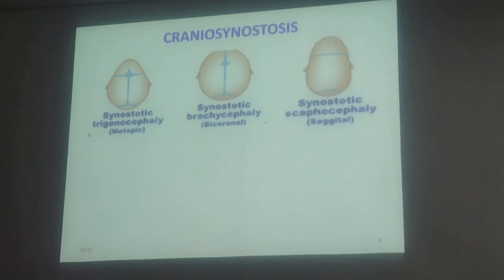In contrast, if the sagittal suture has disappeared earlier, the coronal and lambdoid sutures will continue to let the head grow forward to backward. So it will be elongated from front to back. And it's called scaphocephaly. It's also called dolichocephaly. So in dolichocephaly, the skull is anteroposteriorly long.